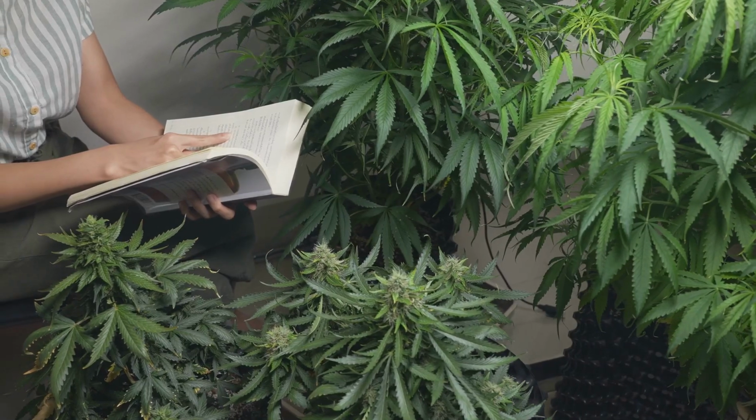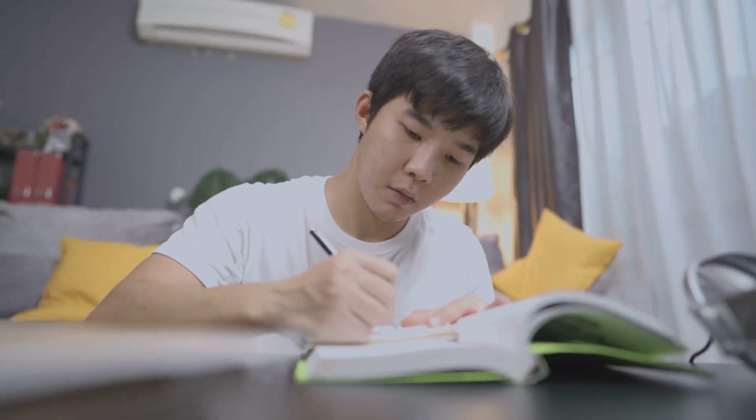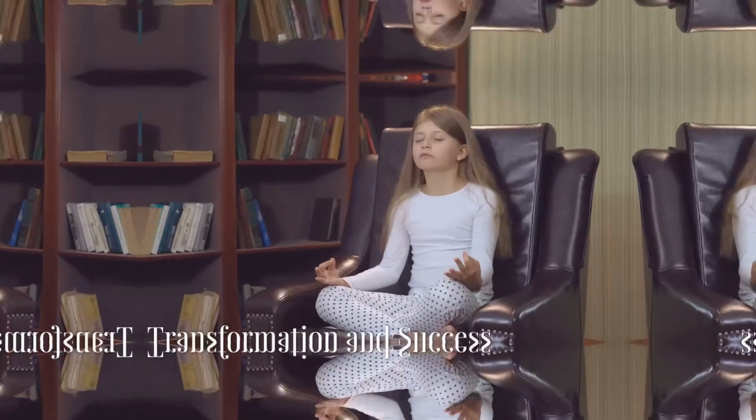Your efforts, like that plant, will grow if you're persistent. Study regularly, even if it's just a little each day. Consistency is key. With steady effort, one day, you'll find yourself transformed into an excellent student.